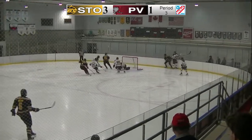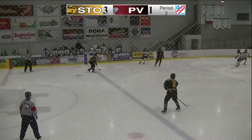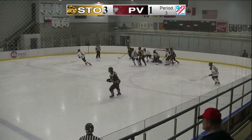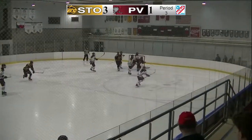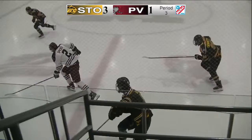Continuing with it right into the slot. And Mazurek has the answer again. Back to Lawrence. Lawrence across to Bear. Bear, his shot wide of the net. Rebound. Comes all the way back to Lawrence at the point. He fires that one just over the net, off the glass. Twisters working on the near side, trying to get it out.